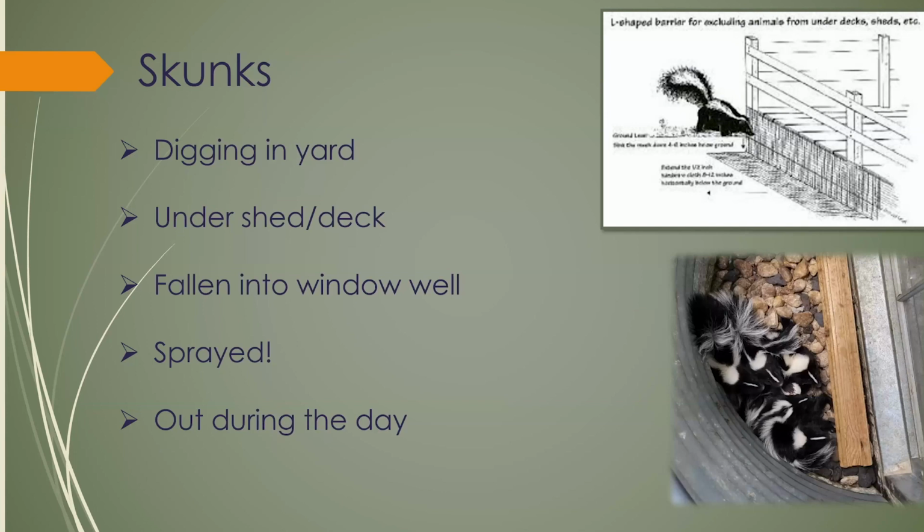Because if you use plain water or tomato juice or all these other items, it does not work. I promise you, I've tried it. I learned the hard way. But you can definitely use those items to get that odor off of yourself or your dog.